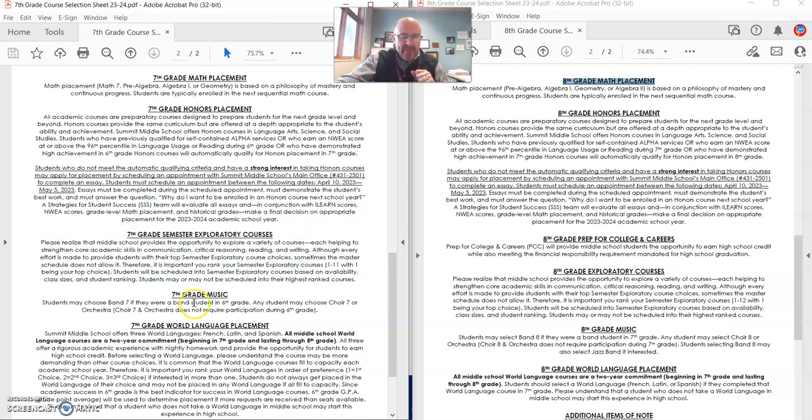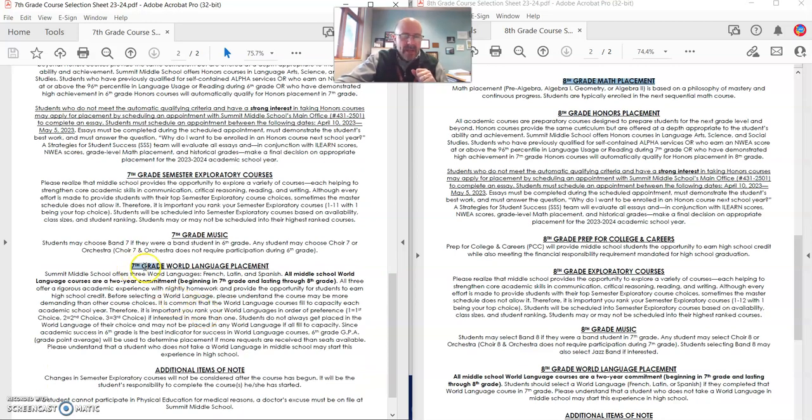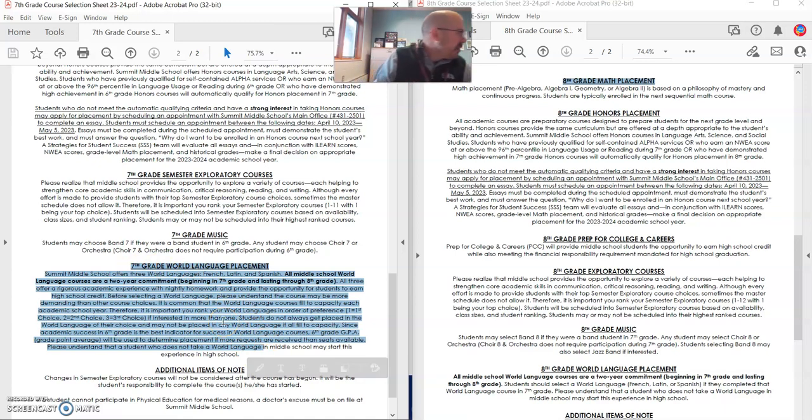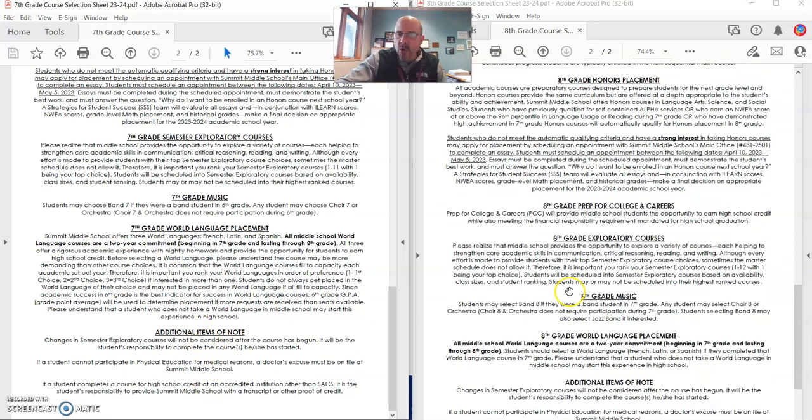All right. Here we have information about our single semester electives, which was in that step 1 on the first page. We have information about 7th grade music. I've talked about that. Here's some additional information about world language placement, and just some other information that's really important that you go over with your parents.